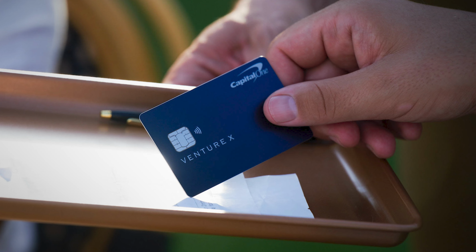It really fills in that gap where if I end up not having the Chase Sapphire Reserve and I don't have the Amex Platinum for a single year, this would be almost like the substitute, a very good plug for it.